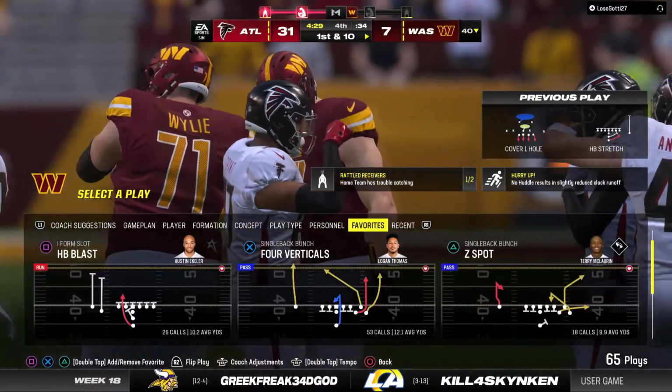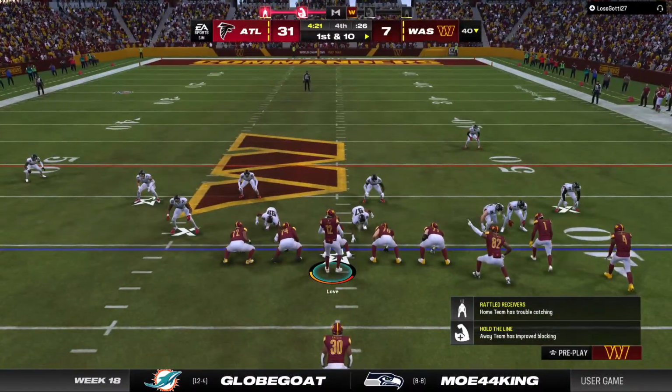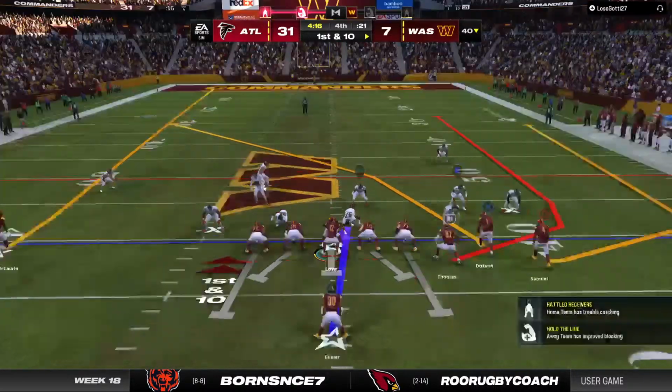Despite the score, despite the deficit, no quitting this guy. He's running angry, running through arm tackles. He wants to change what that scoreboard is saying. 1st and 10 at the 40-yard line.